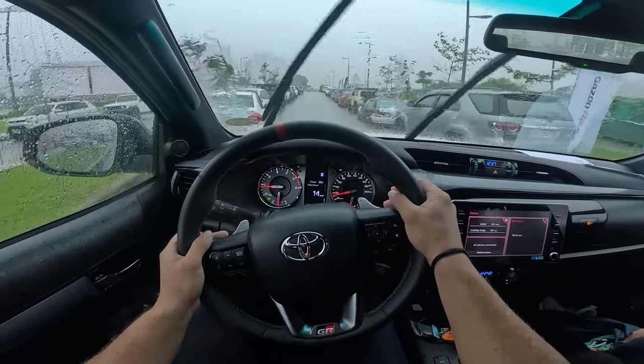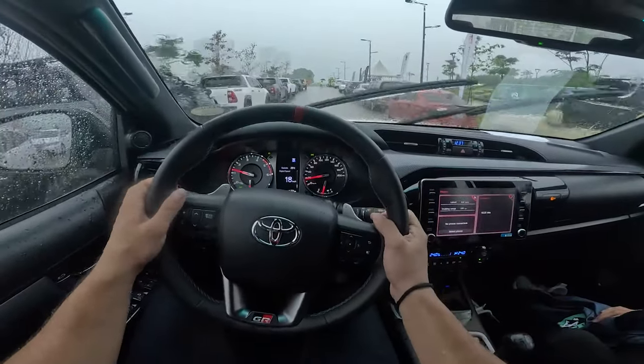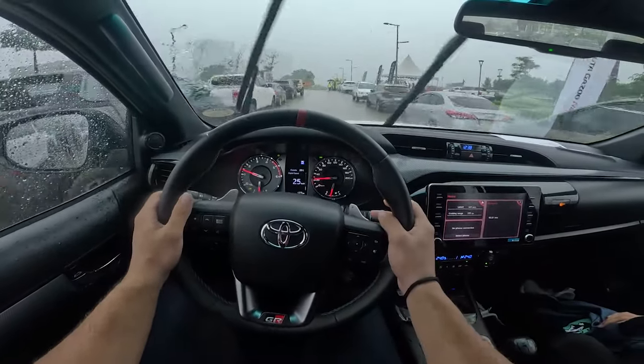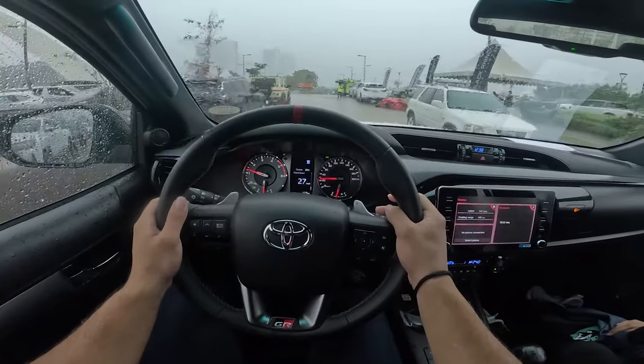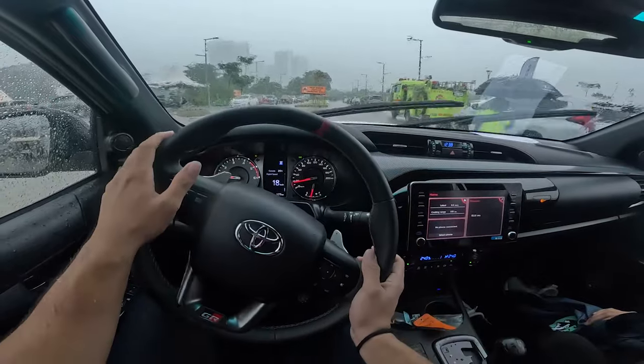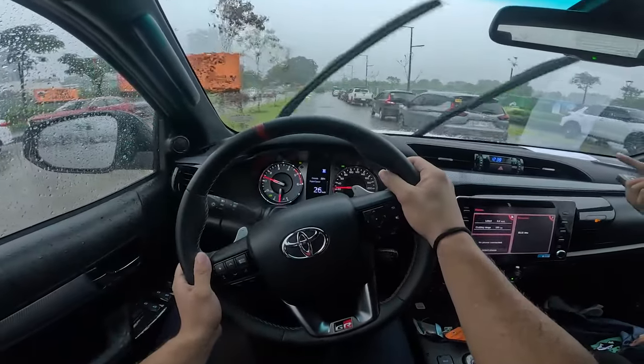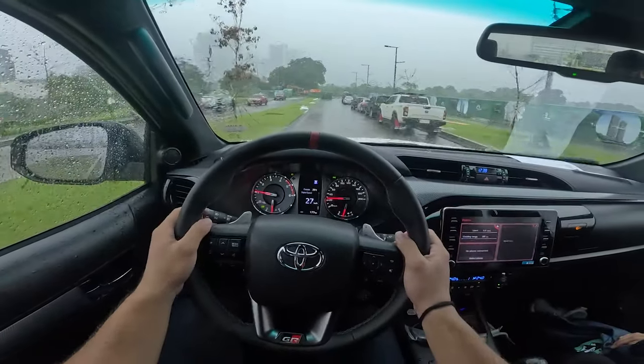One thing that I noticed is that it seems to be a bit more quiet than the regular Hilux. The noise insulation seems to have been improved. The engine noise doesn't penetrate as much into the cabin, at least under 1,500 RPM. It's still not as quiet as the Ranger Raptor though, and you can still very much tell that you're driving a diesel.